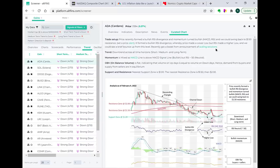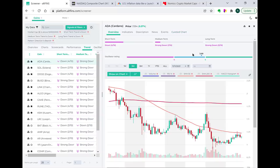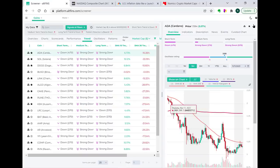We probably say that in the curated chart as well. Okay, you can check that as well. But let's take a look at what we have in the patterns.